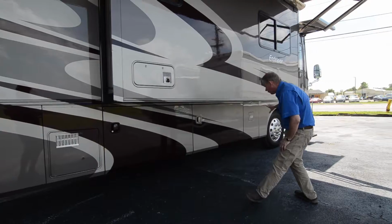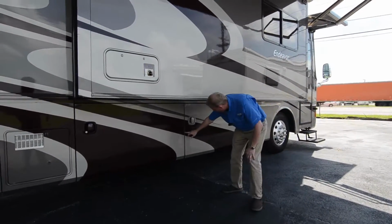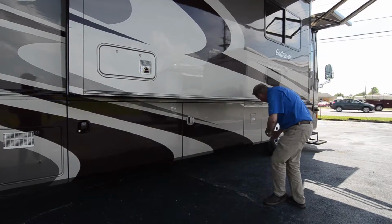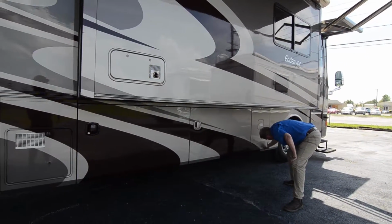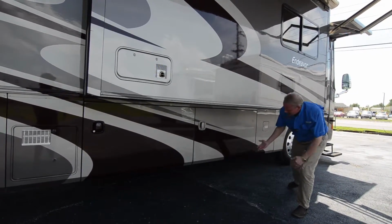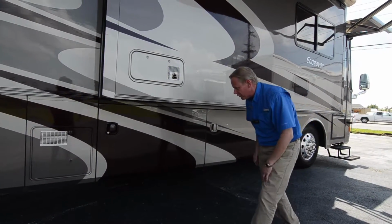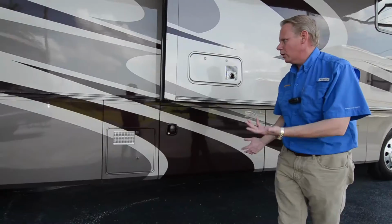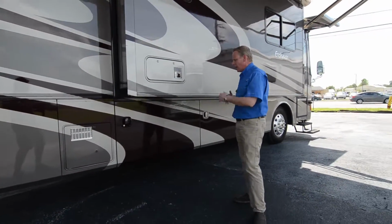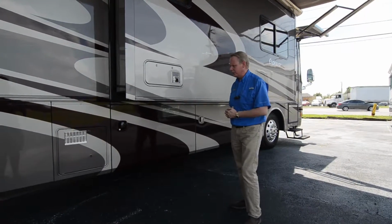All these bays are in great shape. A little rock chip right here, the size of maybe a pencil lead. A little tiny scuff on the bottom of this angle right here. Very minor things, stuff that I'm having to look for to point out. So a little bit of wear and tear here and there, but overall, I'm going to say the paint is a 9 on the 10 scale.